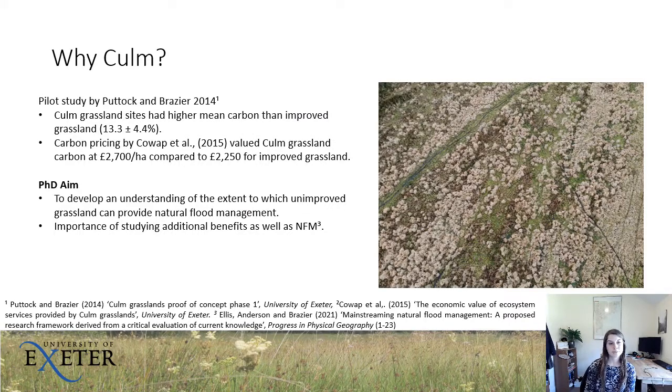So the Culm grassland research began back in 2014 with Alan Puttock and Richard Brazier's proof of concept. This compared things such as soil properties, water table height, and gauged some channels across different Culm grassland sites along with wet woodland, scrub and improved grassland. Improved grassland here being the term used for your quite typical perennial ryegrass fields.